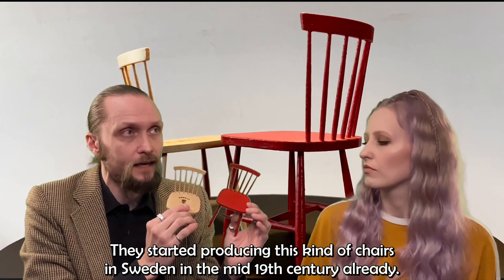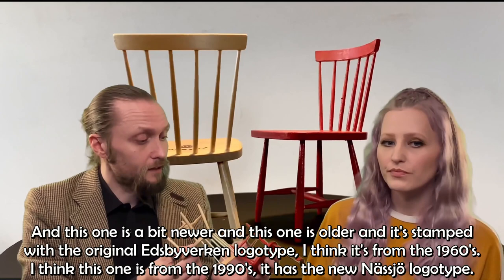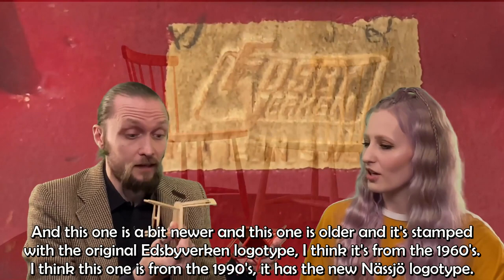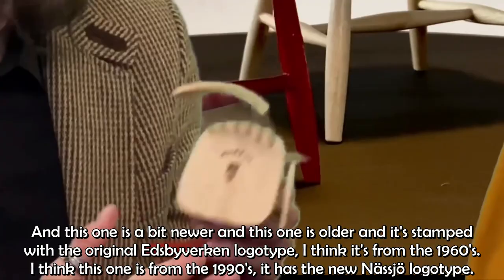Very popular. Yeah. And this one is a bit newer. This one is older. And it's stamped with the original Edsbyverken logotype. So I think this is the 1960s. I think this one is like 1990s or something. It's the new Nässjö logotype here. Right. They're cute.